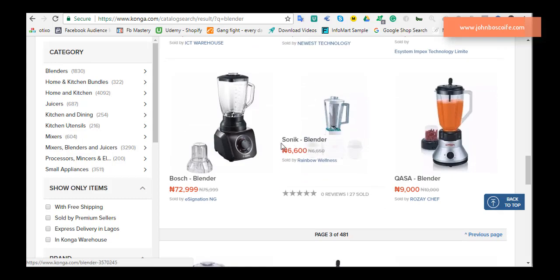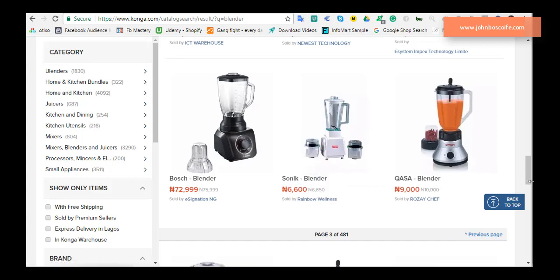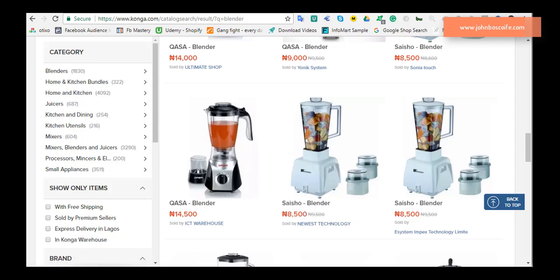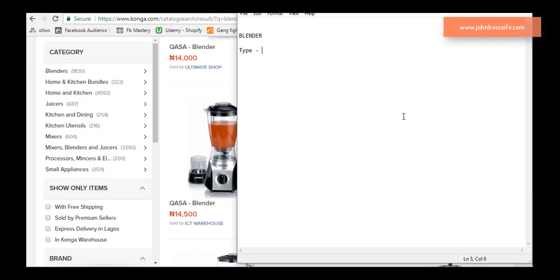So what I need to do is to pick this blender picture and the name. This is Sonic, and this is Sideshow. So right here I'm gonna write Sonic or Sideshow. This gives me an idea of what's selling in the market, and I can actually sell these things myself and then make a lot of money.